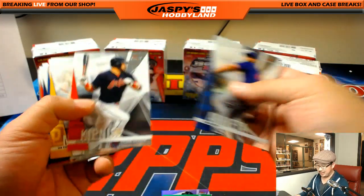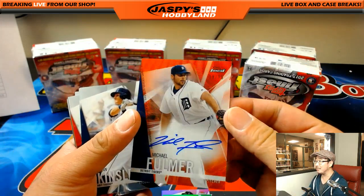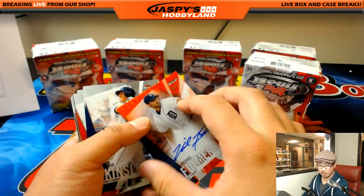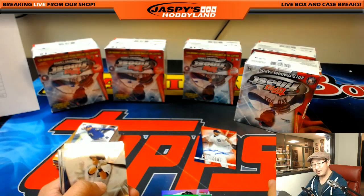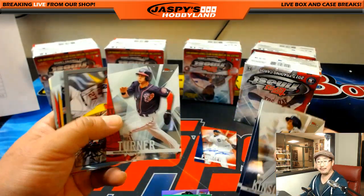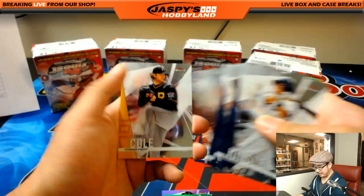And the Red Sox, Tom Hetherington. There you go, Tom. And nice Red Wave, Michael Fulmer, 18 out of 25 for the Tigers, going out to Casey. Nice Red Wave auto. Not bad for like a $14 team. Not bad at all.